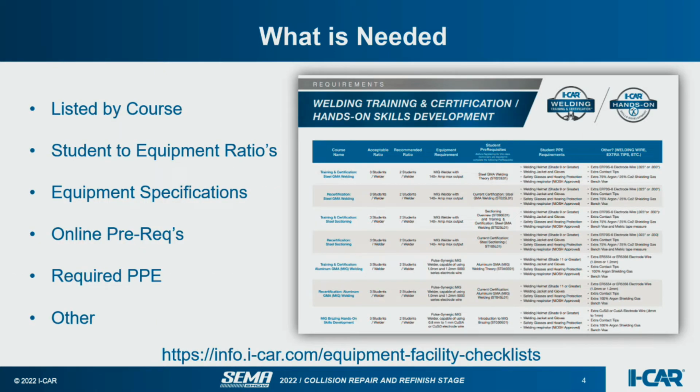And when you go in there, you'll see something like this, and this is more of just like a condensed version of it. And it's not an all-encompassing list, but it gives you the big items, like how many welders do I need if I have 6 students? What kind of welder do I need? But something to remember is we're a neutral organization, so we're not going to tell you need XYZ welder. We're going to tell you your welder needs to meet specific specifications. And in the welding training certification part, it would be an amp requirement or something similar of that nature.